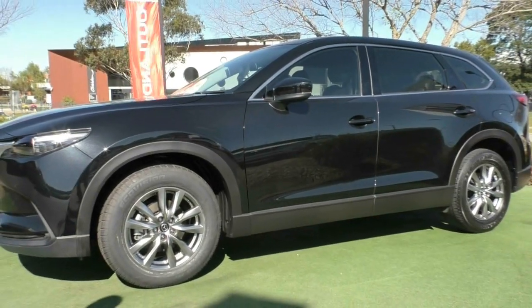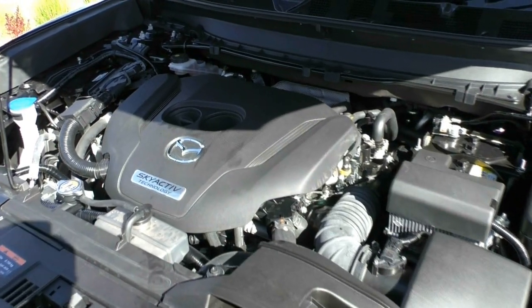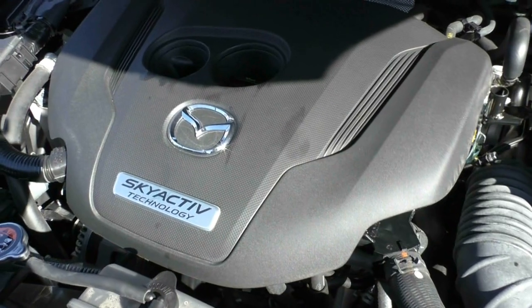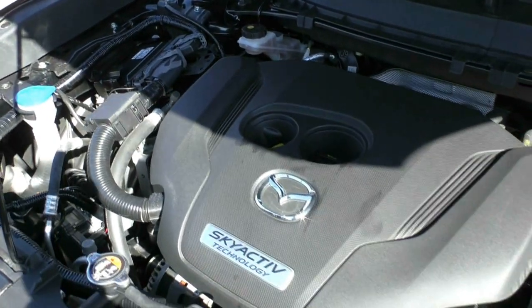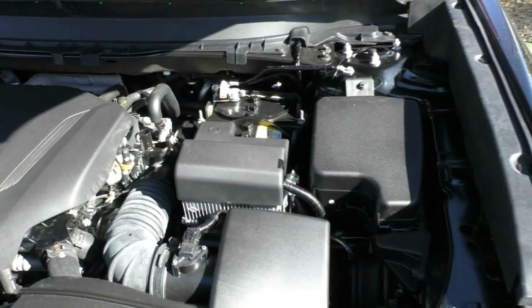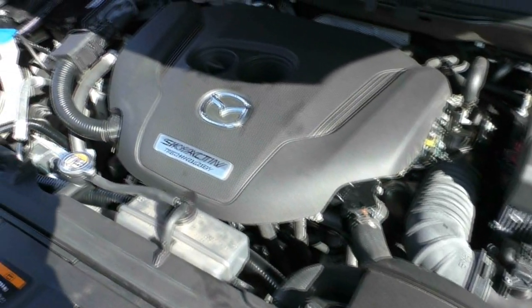Alright guys, now taking a look underneath the bonnet. So what we actually have here is a 2.5 4-cylinder turbocharged petrol engine. This engine produces a really good amount of power, 170 kilowatts and also 420 newton meters of torque. You do get a 6-speed SkyActiv drive sports automatic. You also get a 72-litre capacity tank that you can fill up on 91 or above, and even E10 for that matter as well.